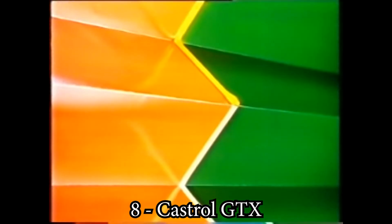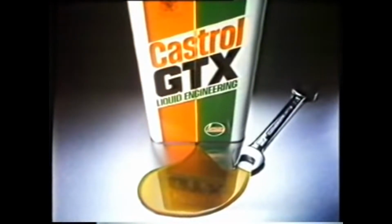It is straight, square, curved, circular, the precise shape of every moving part it clings to, lubricating, cooling, and protecting. Oil is too small a word for it. It is Castrol GTX Liquid Engineering. Fit it in your engine.